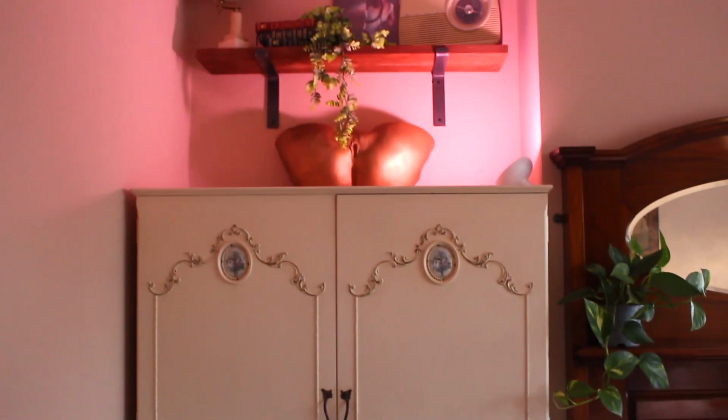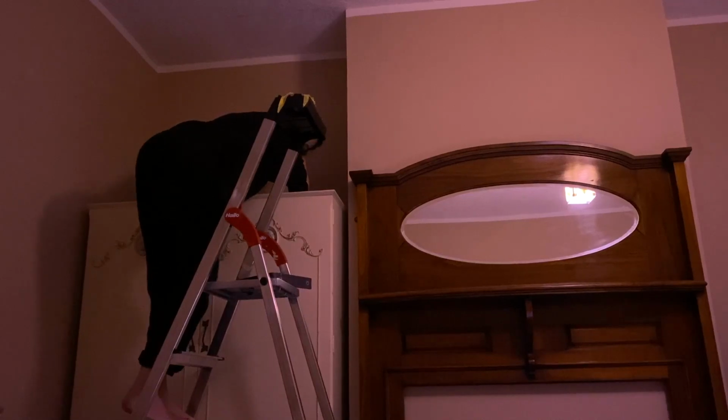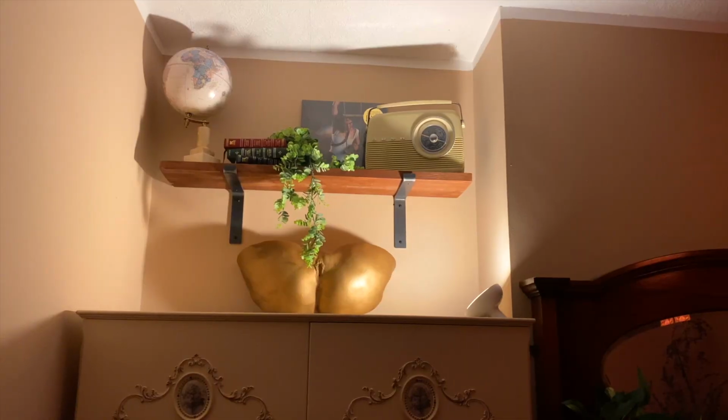So that was nice. I also very much struggled to put up this shelf above the wardrobe, because I felt like I needed some height back there because it felt like a dark hole. It's a display shelf. It's a brick wall behind this wall. So that was a lot.